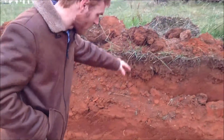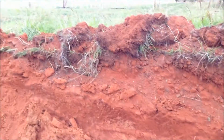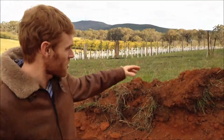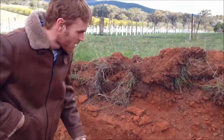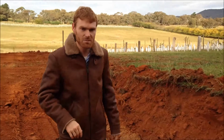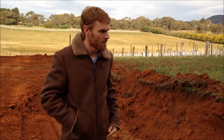So this is about 1.5 metres. So we know that the vineyard, which is behind us, is planted on this beautiful soil. Once the vines have penetrated through this first 50 centimetres, they're going to set their feet up in this beautiful, beautiful soil. We're going to be able to hold a lot of moisture. It is quite dry though. We haven't had as much rain this year as we have in previous years, or so I've been told.